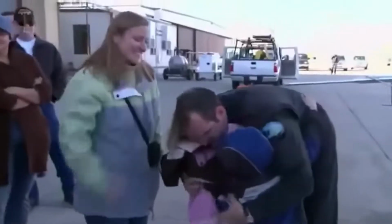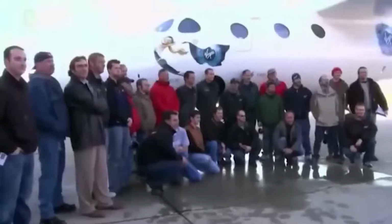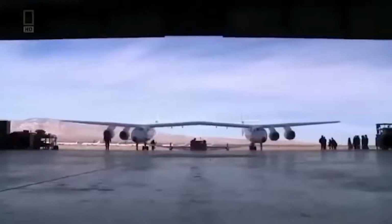This is a fabulous airplane. It showed its potential today. It's going to do its job very well. We fought the hurdle of the accident with the rocket motor. We got through that. So really the next big one was, are we ever going to fly this gigantic airplane?